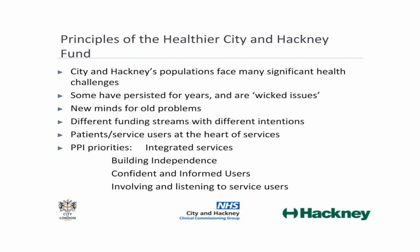So I'm now going to tell you a bit about the principles of the Healthier City and Hackney Fund and why we've chosen to grant fund in this way. So we recognise that City and Hackney's populations face many significant health issues, some of which have persisted for years, and that we term wicked issues. And these are problems which we haven't been able to solve through our usual commissioning routes, by putting money to the problem and designing and developing our services in-house. And we recognise that we need new minds from people who have a better knowledge of the local population and new ideas to try and solve these old problems.